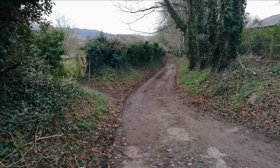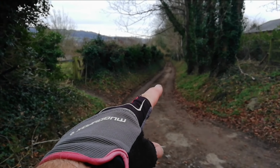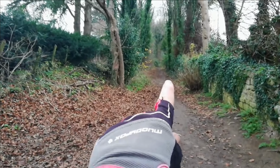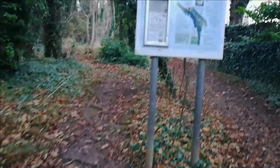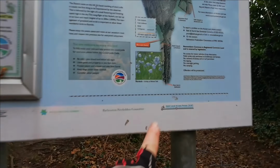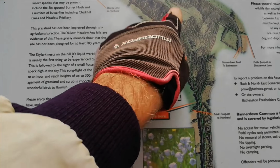I've left the tarmac up past the residential area, then there's this semi-metalled track up to this last house here. Then, as you can see, it becomes footpath. This next section is almost certainly going to be walking. I've just been able to ride this first little section of footpath, and now we get to the boundary of Bannerdown Common. As you can see, this is woods, not common, but you'll get the drift. We're going to go through some woods and then end out on the common.